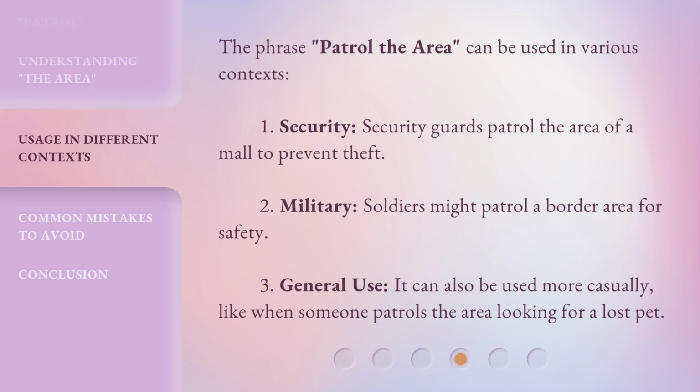The phrase, patrol the area, can be used in various contexts. 1. Security. Security guards patrol the area of a mall to prevent theft. 2. Military. Soldiers might patrol a border area for safety. 3. General use. It can also be used more casually, like when someone patrols the area looking for a lost pet.